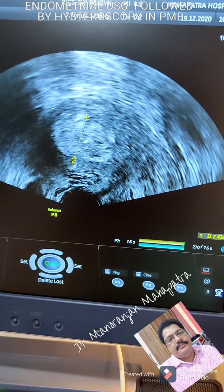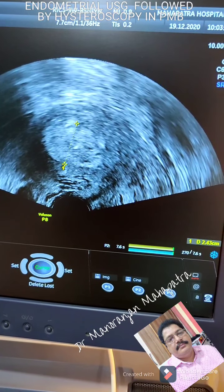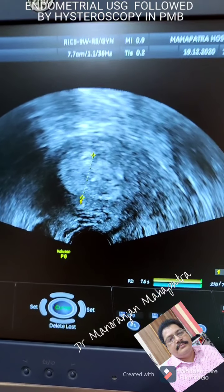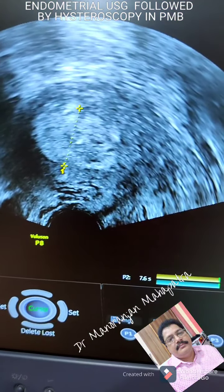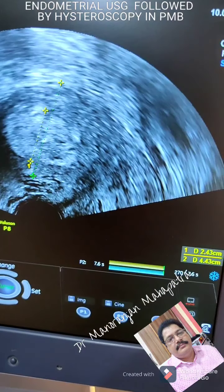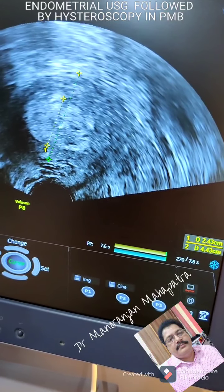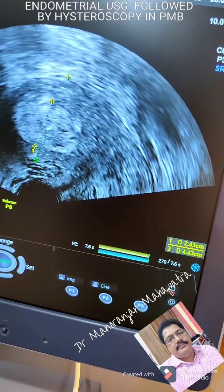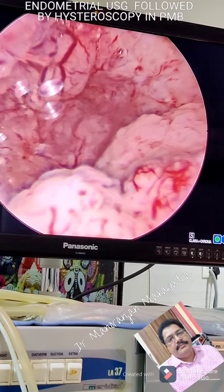This is another case having a very thickened endometrium with some irregularities there, and we must assess it. This is the transvaginal scan, and we must assess in detail the thickness of the endometrium, the irregularity, the regular margin of the endometrium, the subendometrial halo. These are a few things that we must assess in ultrasonography, particularly in a case of postmenopausal bleeding. And this is the hysteroscopic picture.